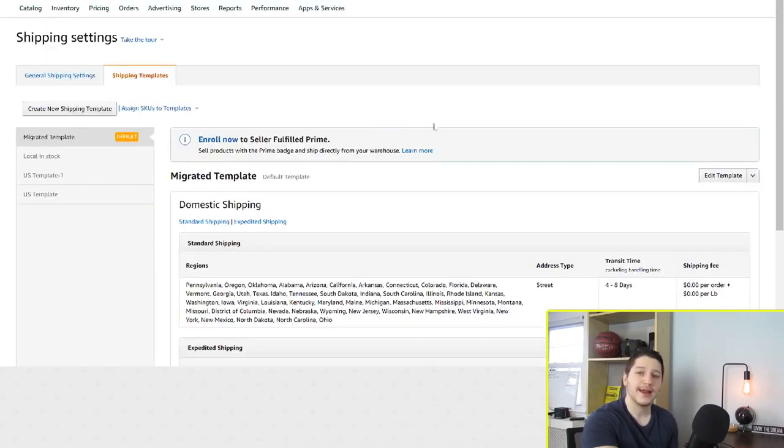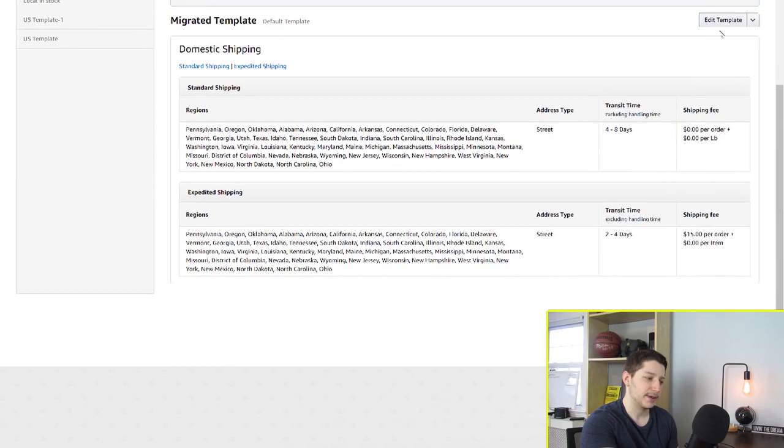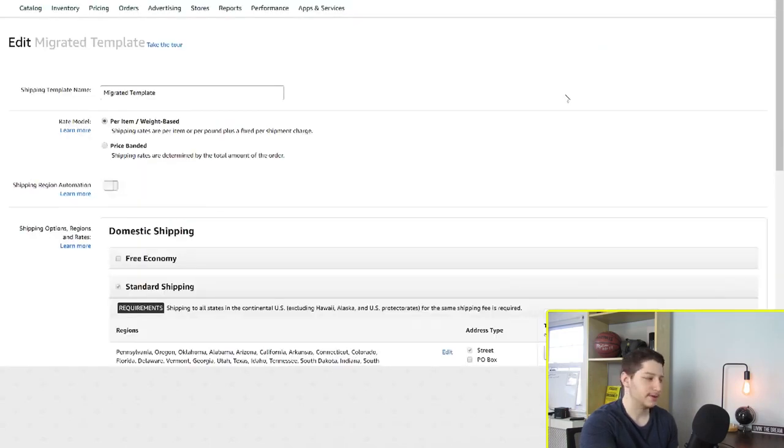So the way that you can edit your shipping templates is that you can go all the way to the right of your screen and you'll see a section that says edit template. Now what you want to do is click that, and then from there you can actually edit your template. So once you're on the edit page for the template, I always use my supplier's name as the template name. This way I know which template goes for which supplier.